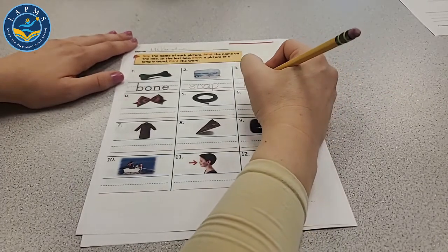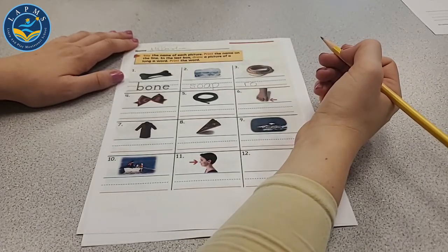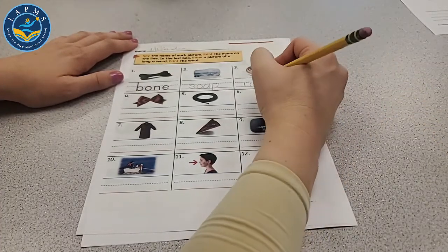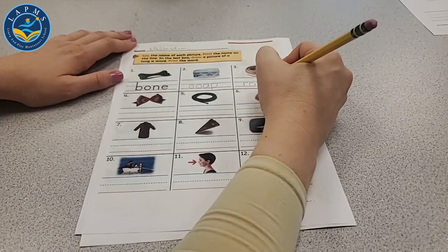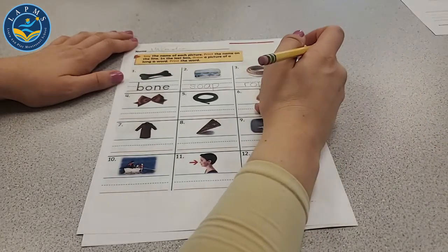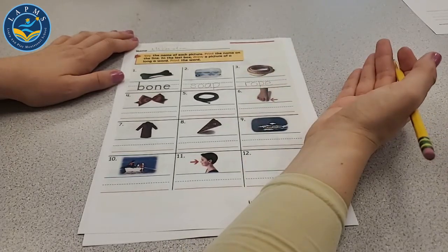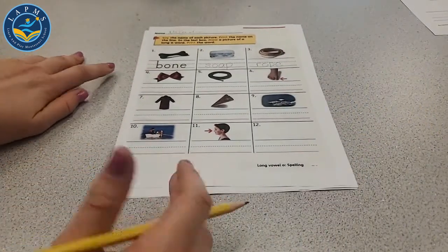O, rope. Is there an A there? No, the P goes there and the vowel is next, E, right? Rope, not rop, rope. All right, let's do one more and take a look at the next language worksheet.